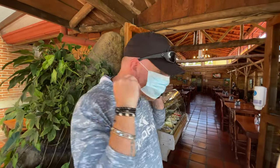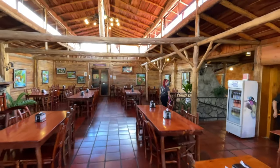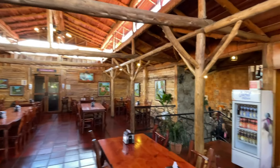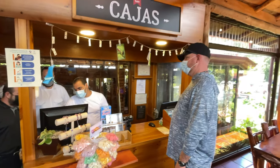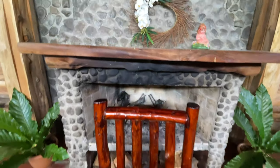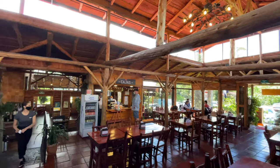So here we are buying the tickets, boletos, for Poás Volcano. Let's go inside. So Poás Volcano actually is kind of closed right now. It's 10:30. The next tour they're doing is at 12 o'clock. So we're just going to go ahead and keep pressing on.